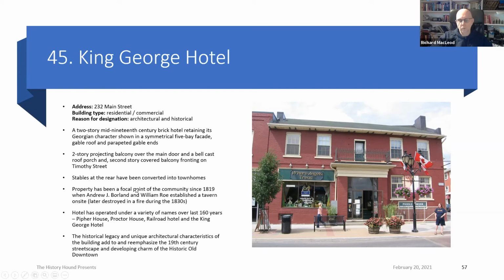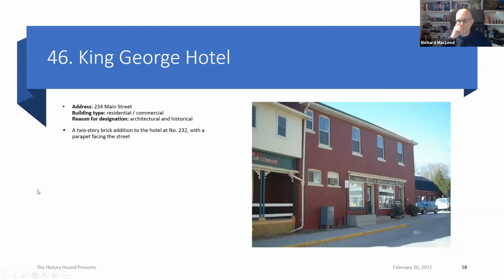And again, you mentioned stables at the back. At the very end, we're going to take a look at the stables at the back, but there were stables at the back. They were rebuilt and converted into first shops and finally to townhouses. You see a little glimmer of it. You're going to see a better picture in a few minutes. But this is the extension that was built onto the King George Hotel.